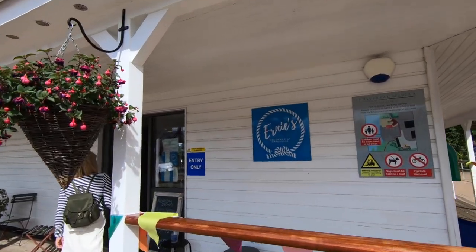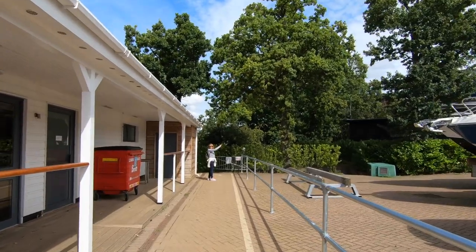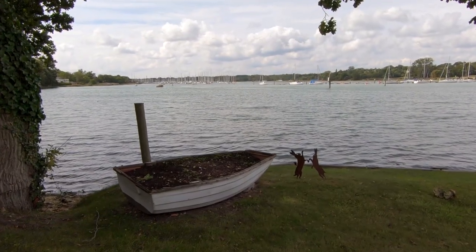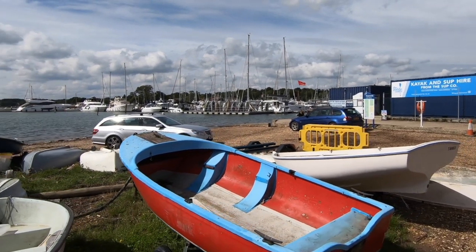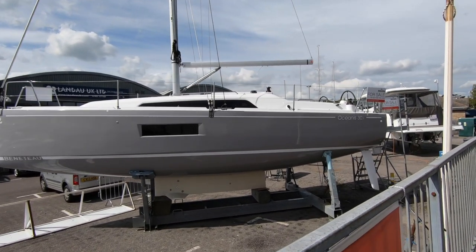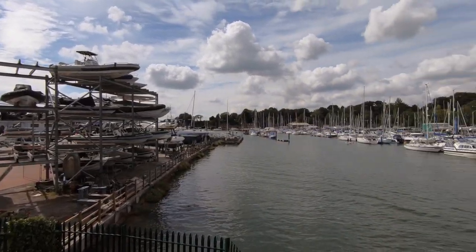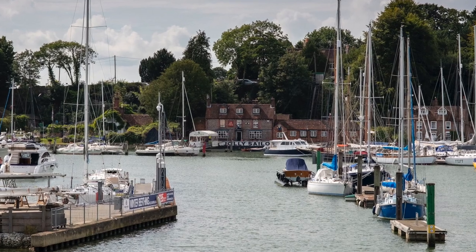At this marina, there's a coffee shop open, and I could really do with one. Can't say I've ever seen a multi-story boat park before. Plenty of boats for sale along here, if you happen to have the odd million or so quid to spend. As we approach the road bridge over the Hamble, we pass the appropriately named Navigator Inn. Ah, Jolly Sailor.